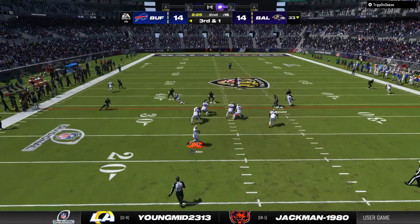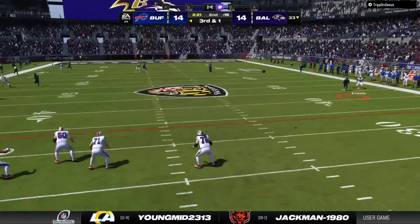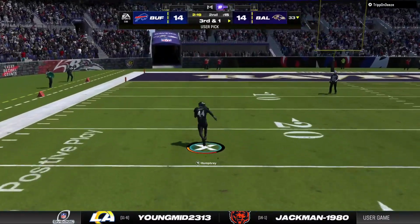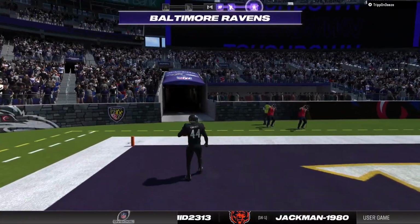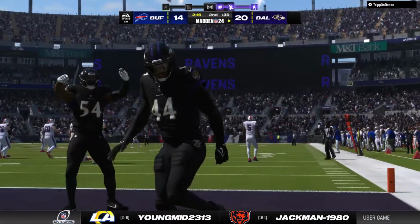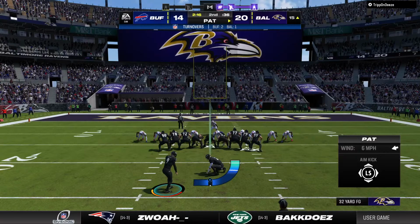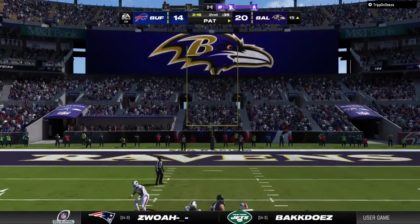Allen looks to throw on 3rd and 1. Well, he tries to force it in, and it's intercepted. Picked off by Marlon Humphrey. And he will bring this back. It's a pick six and a Raven touchdown. And we'll see if that pick six looms large as this game continues, because we've seen plays like that alter a lot of playoff contests over the years.